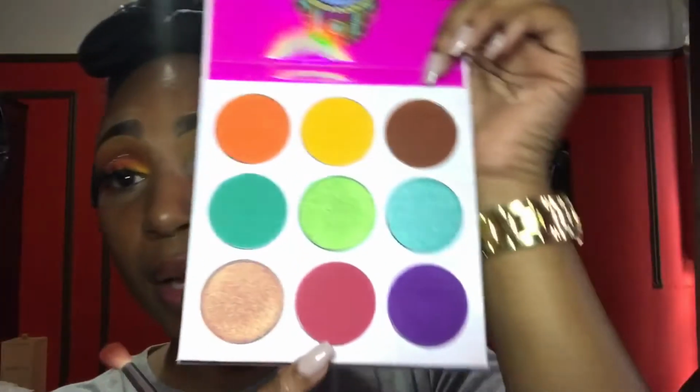So back into this palette. I would like to say this is a plum color, and I'm going to take a fluffy blending brush from Morphe, and I'm going to put that all in my crease area.